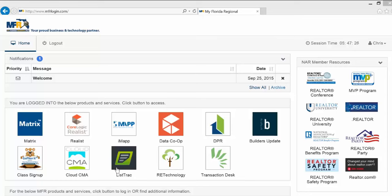ListTrack is our newest product, and this allows you to really track what type of exposure your listings are receiving. So you can check your listings, see which third-party sites they're being viewed on, Zillow, another third-party site. Where in the country are people viewing your listings? Are a lot of people in California looking in your neighborhood and pulling your listing? In Ohio, in South Florida? So you can see where the trends are for potential buyers.